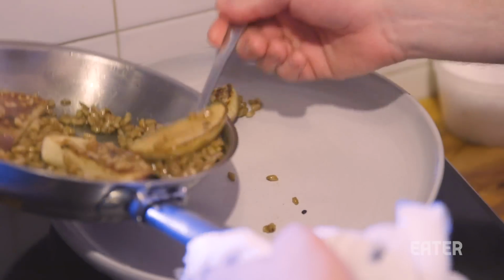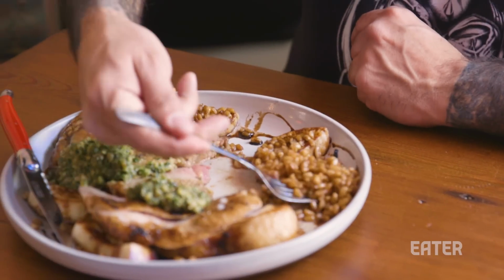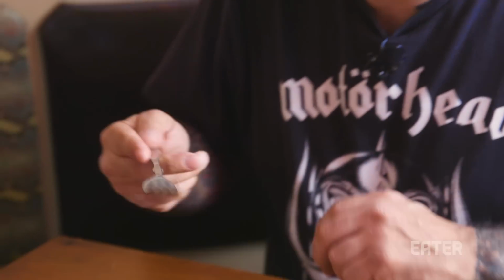I suppose I should eat some of these other things because the chef has gone to great trouble to cook them. It's pretty good for not being meat.